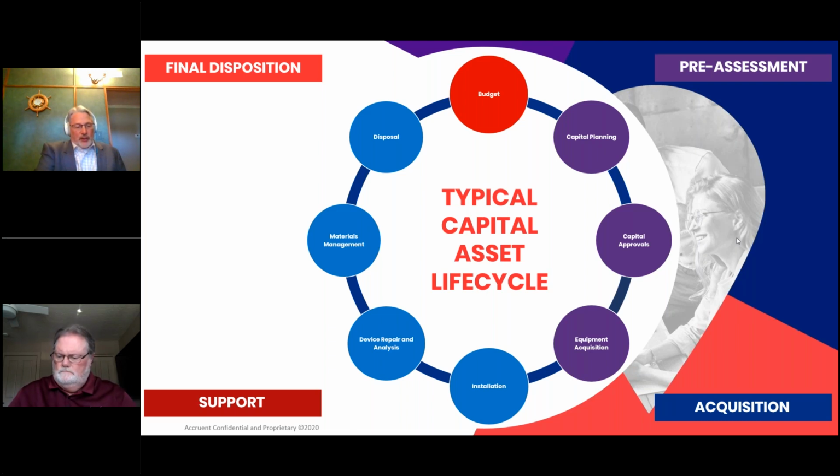It's just solely based on lowest acquisition cost. When you have increased downtime, it impacts your staff productivity and increases your service costs. So there's a lot of unnecessary expense associated with that if you aren't doing things the right way.